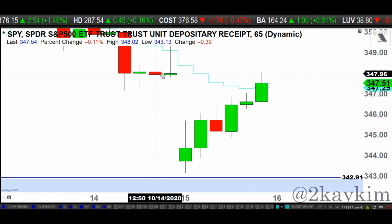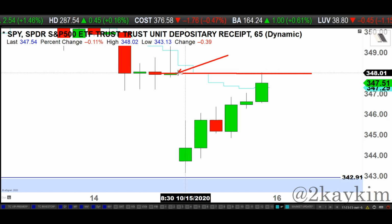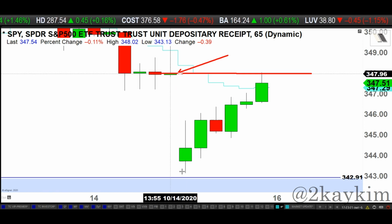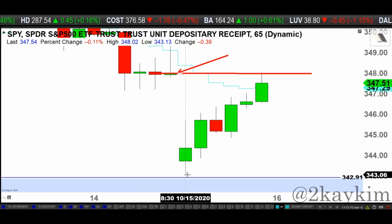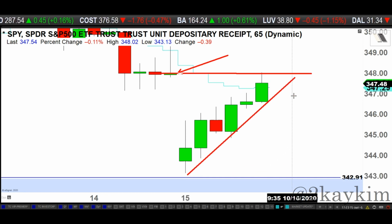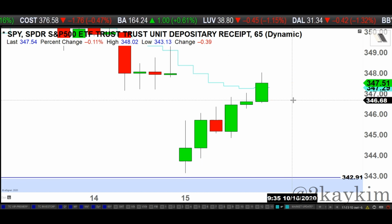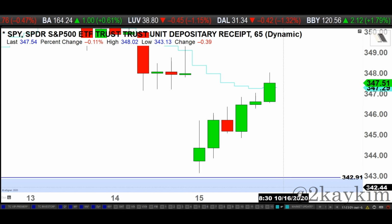You can see right there. That's where the market closed yesterday. We gapped down 1% and spent the entire day today to get up there to fill that gap. And the price was not able to move any higher than the gap fill area.